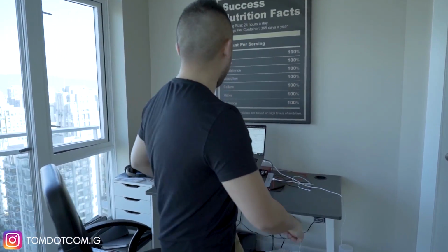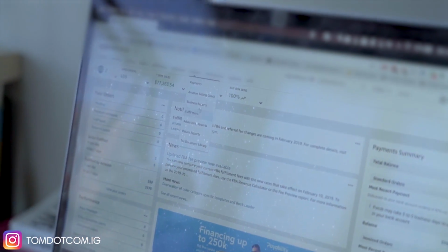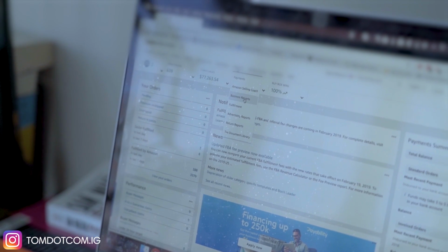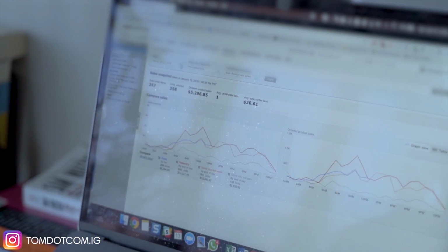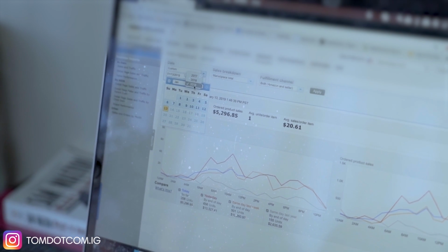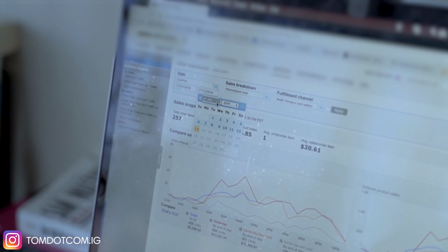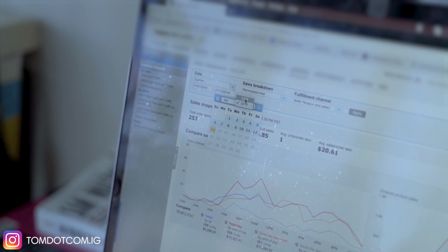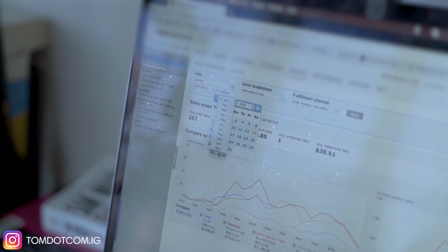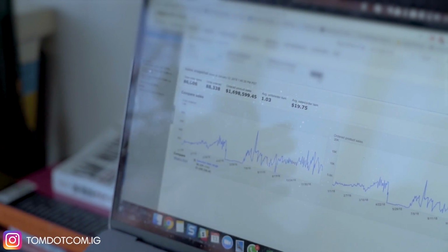All right, let's go behind the computer here. So I'm in my Seller Central account. I'm gonna go to reports. I'm gonna go to business reports, and I am gonna go to last year, which is gonna go to custom. Gonna go to January 2018, click on first, end date would be December 31st. Click on apply and boom.